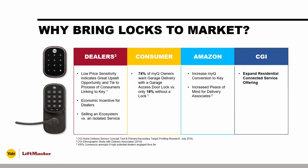And then for you, it's a low price product. This is not a $1,000 add-on, and we can talk about pricing a little bit later. Multi-Sales is stocking these products. It's an economic incentive for dealers to connect to MyQ and connectivity down the line. We are adding that, and then you're selling an ecosystem versus an isolated service. So it's just more add-ons. Even if you don't sell it on 100% of services, if you're adding this product onto 20%, that's still increasing revenue per installation.